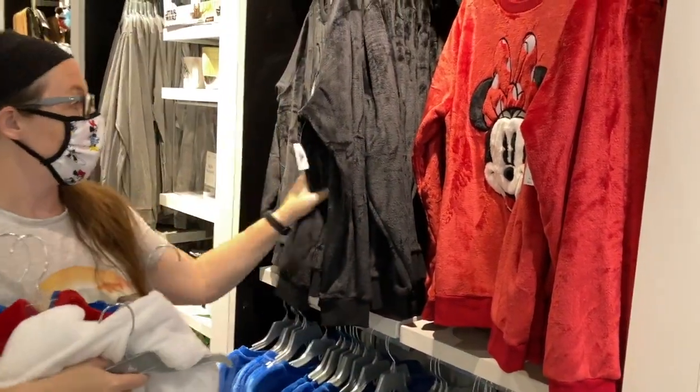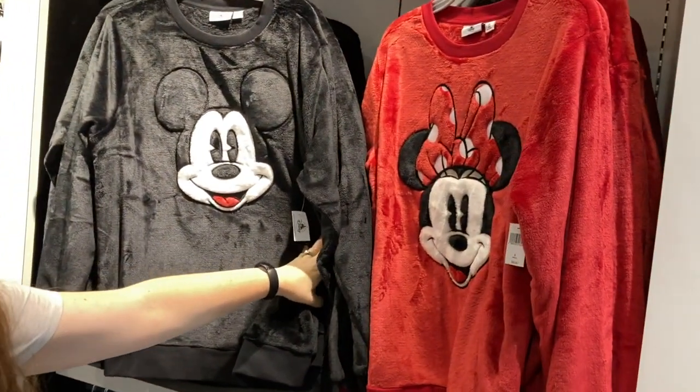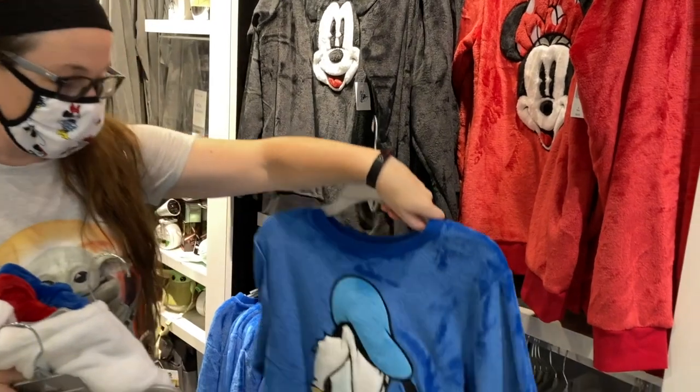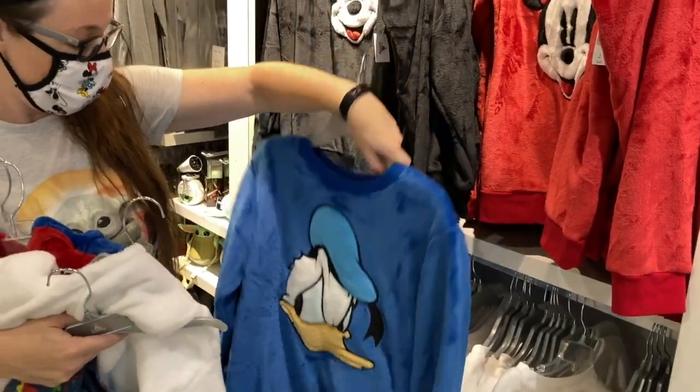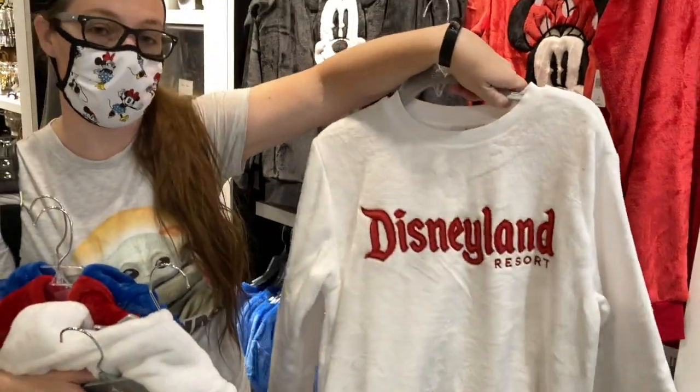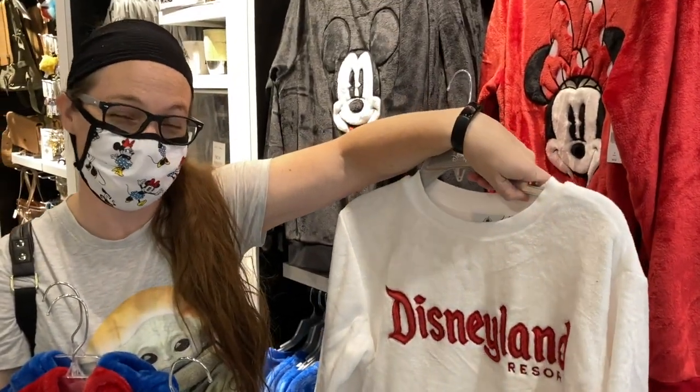And then also they have the adult versions. These are originally $70 and they're only $29.99. And they even have like a Max version. And they have a Disneyland version as well. So if you need to be cozy, that would be a good option.